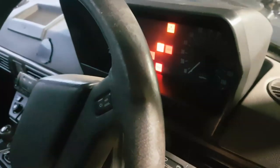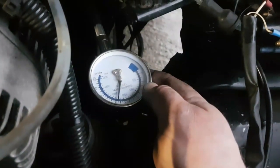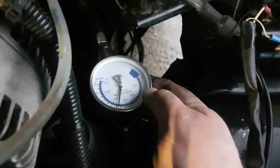Right, try again. Check the gauges are down to zero. Gauges at zero. And let's do the compression check. Keys. What was it before? It was 150 before. Well, that's gone up quite a long way now. That's gone up to 180.